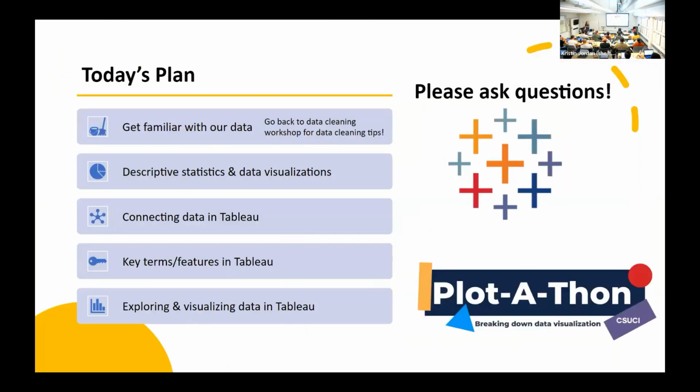So today's plan, we're going to spend a little bit of time getting familiar with our data. I have a kind of small sample data set of some Spotify data that we'll be playing around with and visualizing and analyzing a little bit. The data that I have for you is already clean. Yay. I'm going to show you how to do a few things in Tableau in terms of data prep and data cleaning. But when you're participating in the Plot-A-Thon or when you're working with data of your own, it's important to clean your data before you analyze your data.